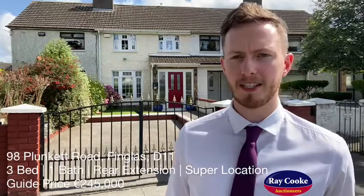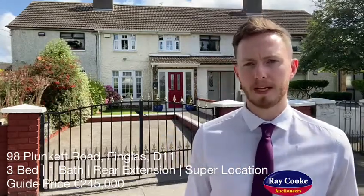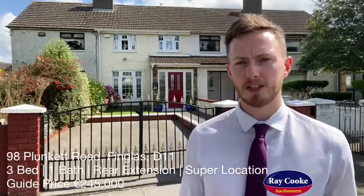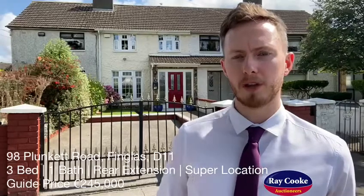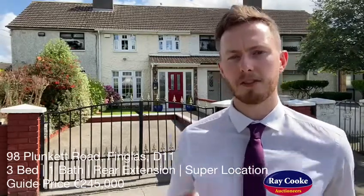I'm outside number 98 Plunkett Road in Finglas, Dublin 11. Behind me is a 3-bed, 1-bath, mid-terrace property that is perfect for first-time buyers. It has an extension to the rear, 3 very spacious bedrooms, open plan living downstairs, a block-built shed to the rear, and off-street parking to the front.